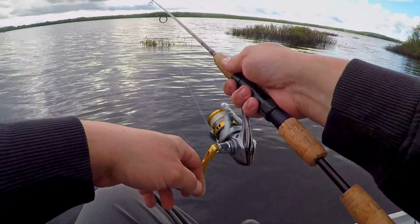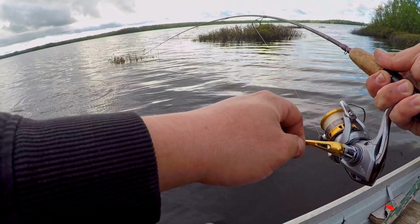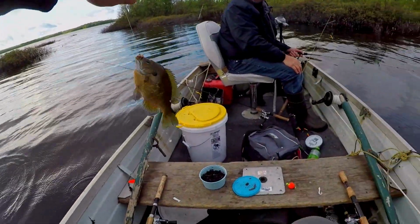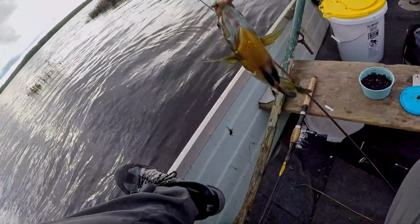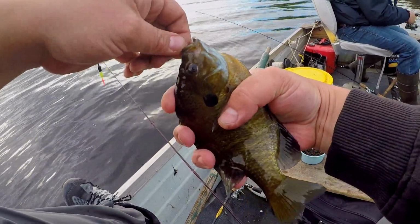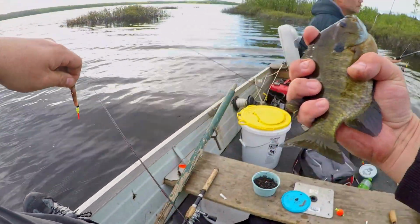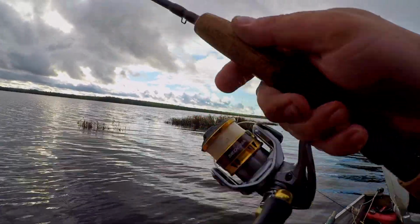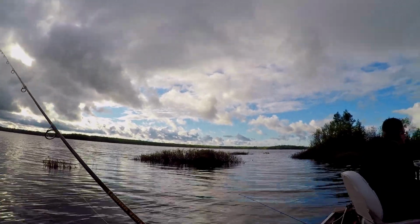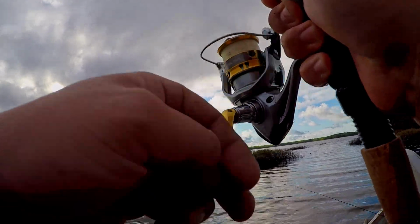Wow, right away. There's a big one. Nice one. Tom, by us, that would be considered a trophy. He's bigger than some of the ones. Yeah. Doesn't get much better than catching big panfish, relaxing with bobbers, you know. Got another one. Holy crap.